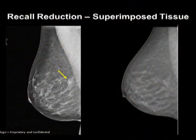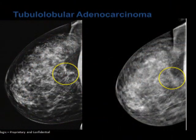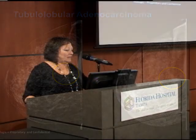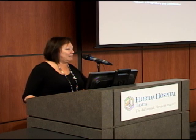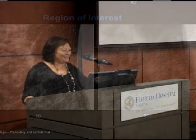This is a case of tubulolobular adenocarcinoma, again, very posterior, very close to the pectoral muscle, and there's our cancer. So that was totally missed on the 2D. This is the same case, the area of interest that's been electronically magnified, 2D on the left-hand side, right there's your cancer. So I think that any radiologist would be hard-pressed to pull that kind of diagnosis out of a 2D.